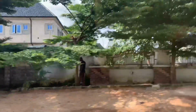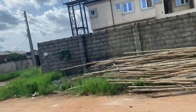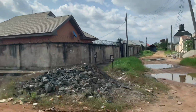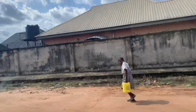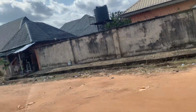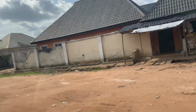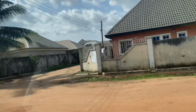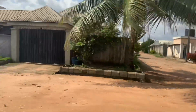So this is Redemption Estate. As you can see, Redemption Estate is off Port Harcourt Road, just after Avo, a few kilometers down after Avo. You have Redemption Estate 1, 2, 3, and Redemption Exclusive. This estate was started by the then governor, His Excellency Chief Atiku Denwa, and it was mainly for civil servants at that time, but now it is opened up to everybody. So long as you have the money to pay, there is a home for you.